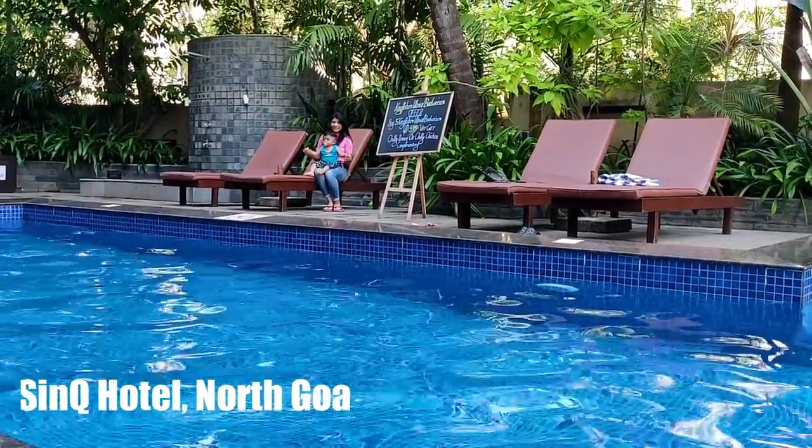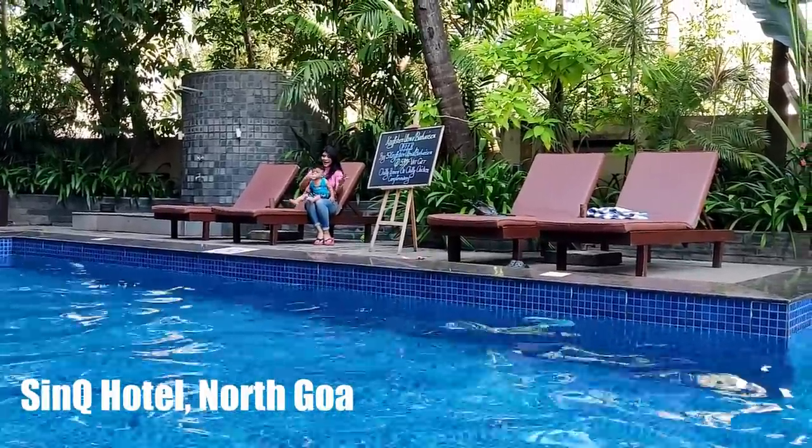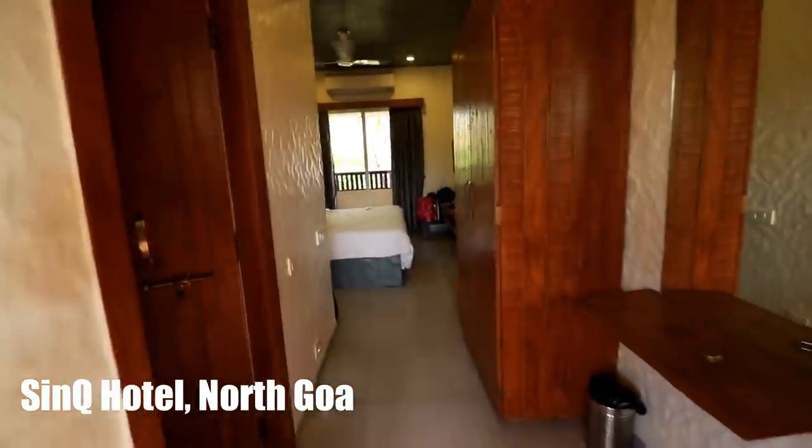We stayed at Sign Q Hotel at North Goa for a night, and then next morning we had our breakfast and quickly wrapped up and moved to South Goa to our next hotel. I'll quickly show you our Sign Q Hotel room.